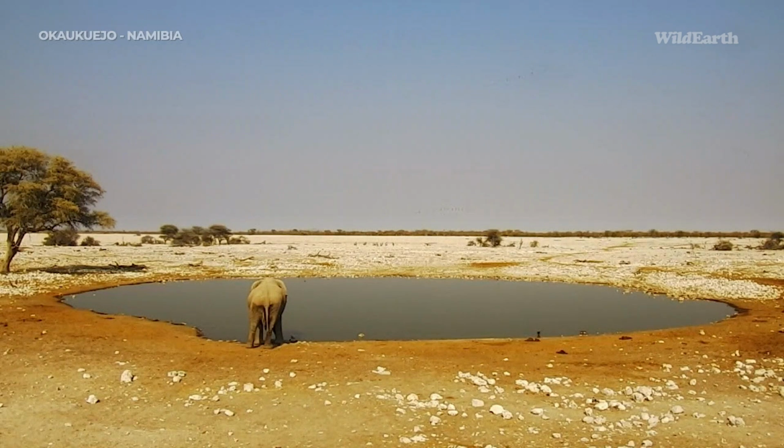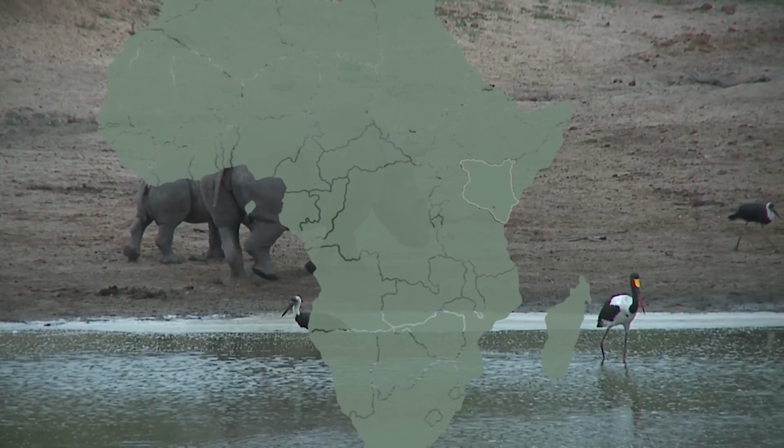Let's do that for you quickly. So 52 gallons is 200 liters, and they will drink most of that in a single sitting. And so I'm expecting that this bull elephant will probably spend some time around here. I don't know how long he's been around the dam this morning.